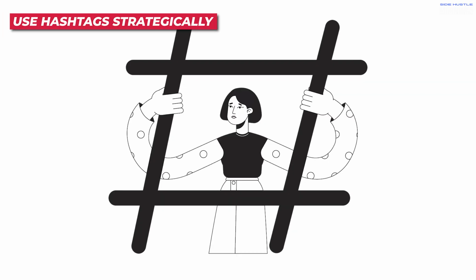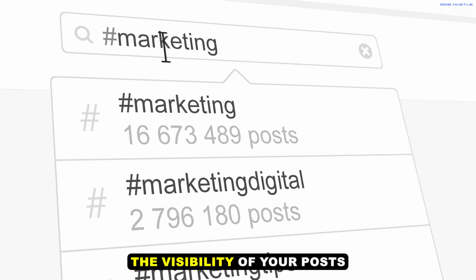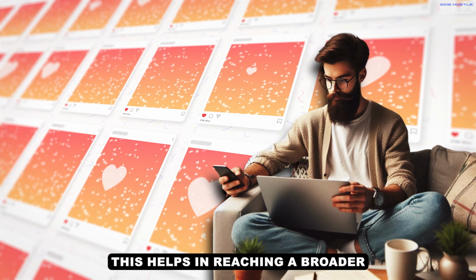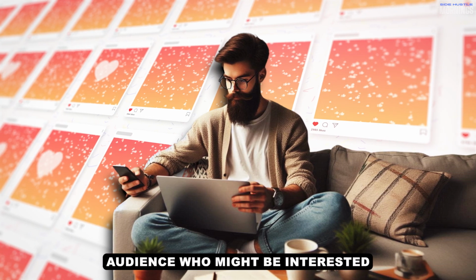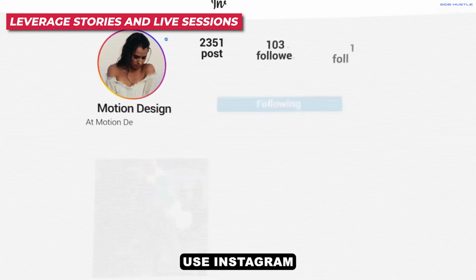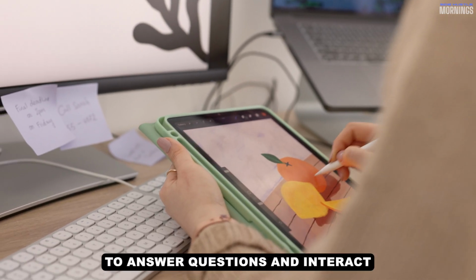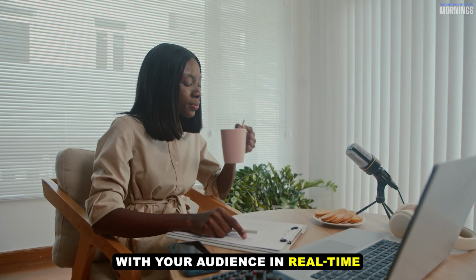Use hashtags strategically. Research and use relevant hashtags to increase the visibility of your posts. This helps in reaching a broader audience who might be interested in your services. Leverage stories and live sessions. Use Instagram and Facebook stories to give a behind-the-scenes look at your work process. Host live sessions to answer questions and interact with your audience in real time.